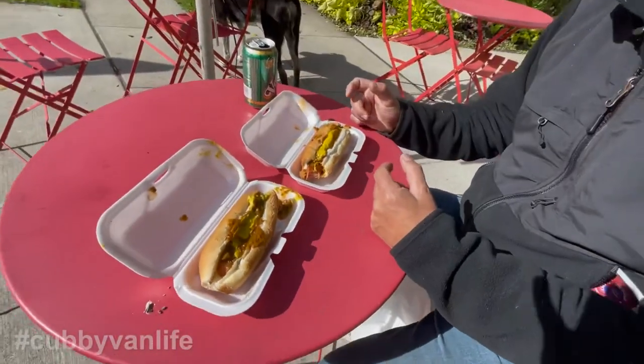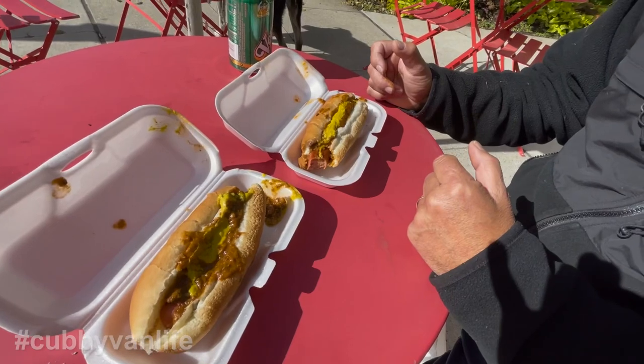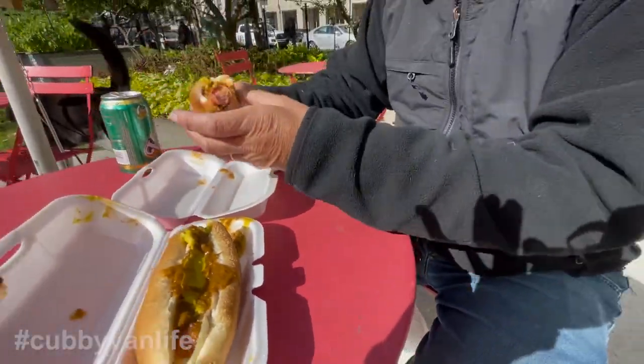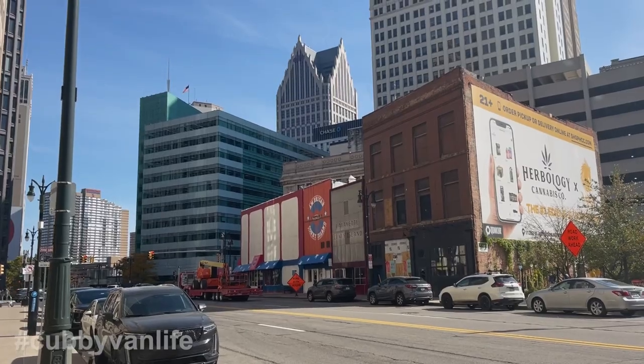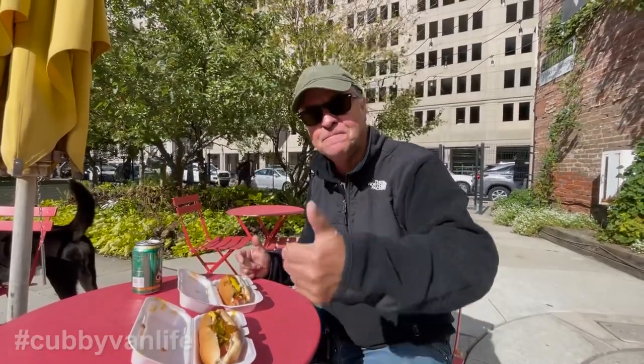So which was better? I think they were both equally as good, and I'm not just trying to be fair. I don't know that I would notice the difference between the two of them, and I'm a hot dog fan. I'd go to either place. In fact, go to both places, get two dogs, give them both some love. I'd go back there in a minute. So our first meal in Detroit was a rousing success, for me anyway.